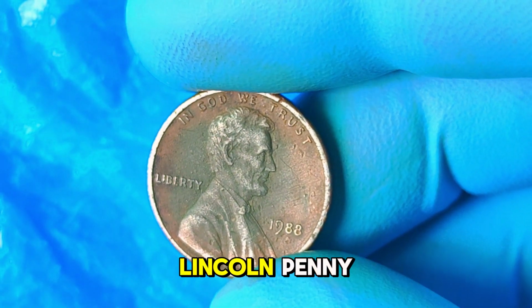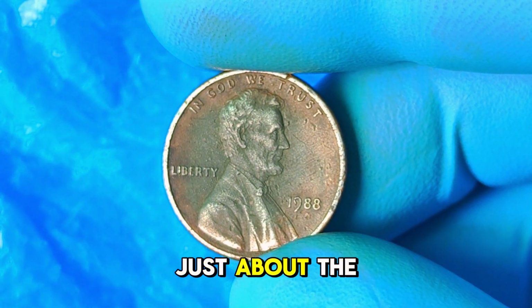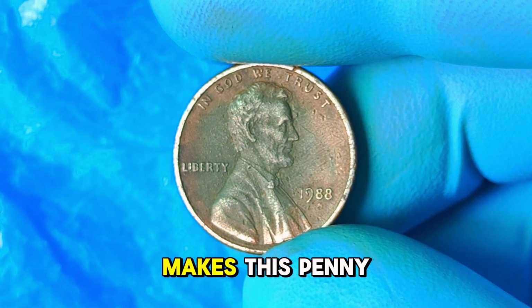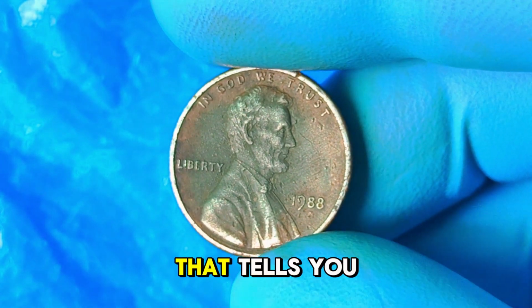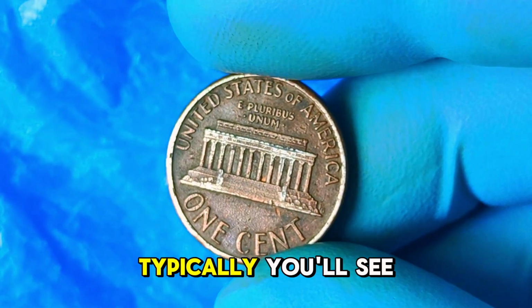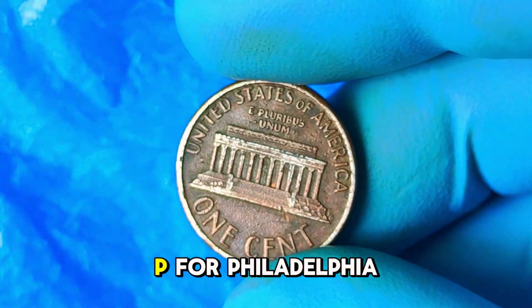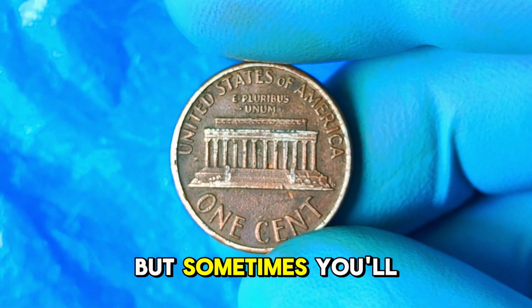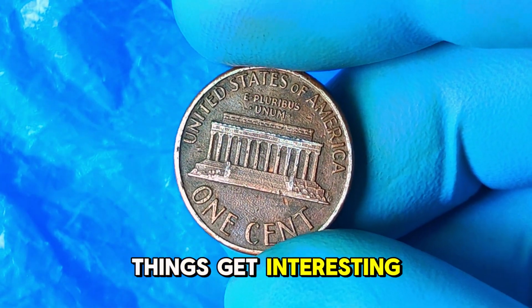1988 No Mint Mark Lincoln penny. It's got that beautiful copper shine, but it's not just about the looks. It's about what makes this penny special. See, every US coin has a mint mark that tells you where it was made. Typically, you'll see an S for San Francisco, a D for Denver, or a P for Philadelphia, but sometimes you'll find a coin without a mint mark. And that's where things get interesting.